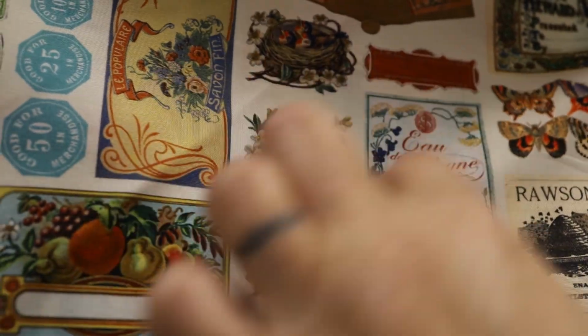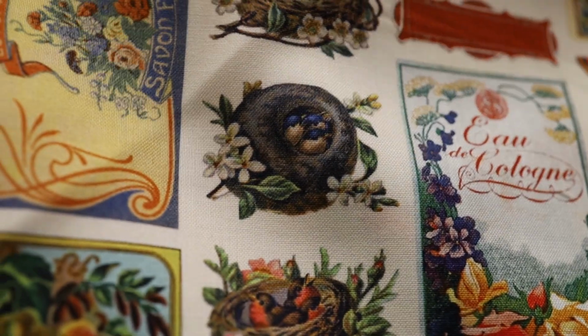English paper piece, birds in a nest right there. I just see that in a hexagon. Right dead center in a hexagon. So yeah, we are in love.